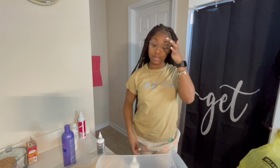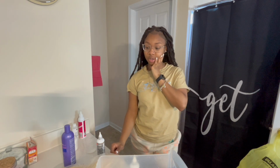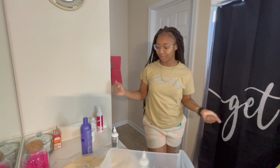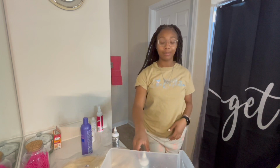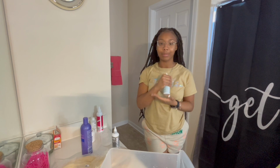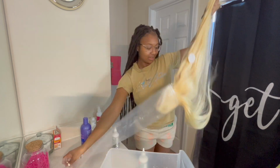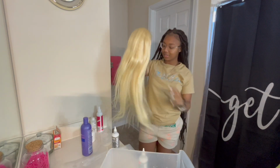I need to get me a mannequin head so it could be easier to blow dry and style. I don't know. I might go get that and come back. I have never dyed my hair before, so this is a huge practice trial. Maybe trial and error. I hope not, but it might be. But we can hope it's not, because I don't have a makeup plan. I'm so excited though, guys. I've never done this before.